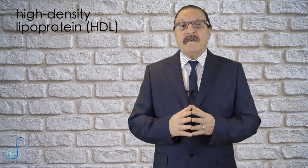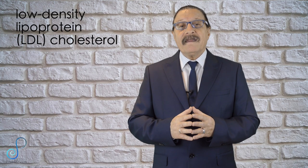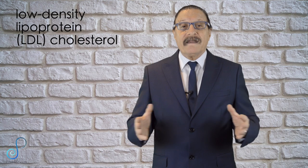In obesity, another physiologic change can occur in the lipoprotein profile that includes changes in the levels of total cholesterol, triglycerides, high-density lipoprotein, HDL, and low-density lipoprotein, LDL, cholesterol. These changes affect the macula negatively.